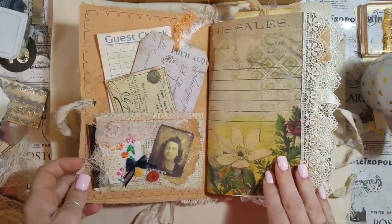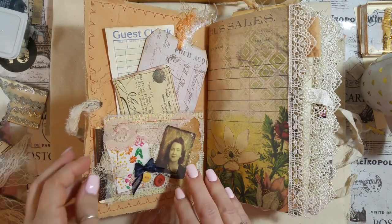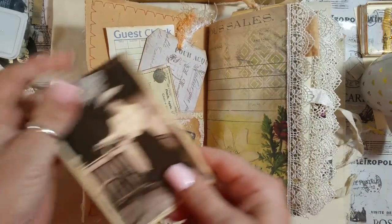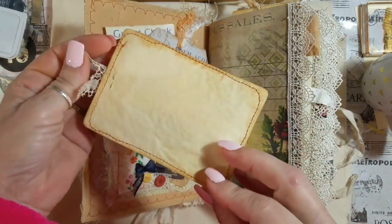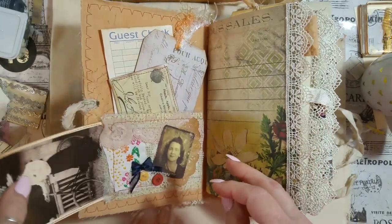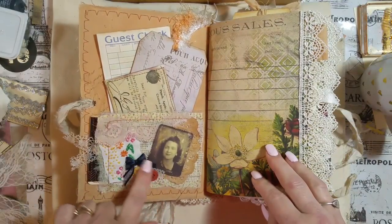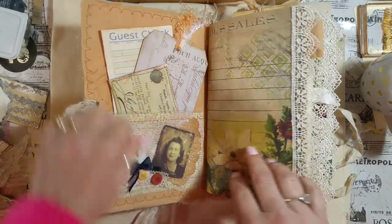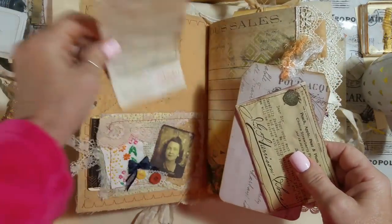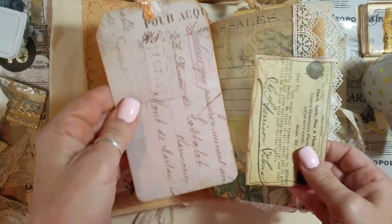So inside, I did a whole bunch of sewing in this journal as well. And right here, I just have a glassine bag with this lovely lady inside. Sewed her to some tracing paper. I love that crunchy noise. Just did some layering right here with some vintage things. Here is a coffee dyed guest check, and everything in here is coffee dyed except for the cardstock.